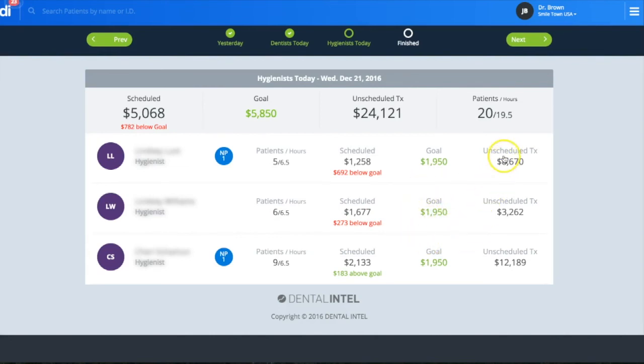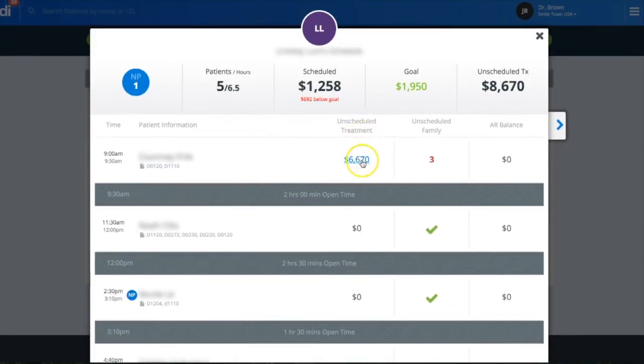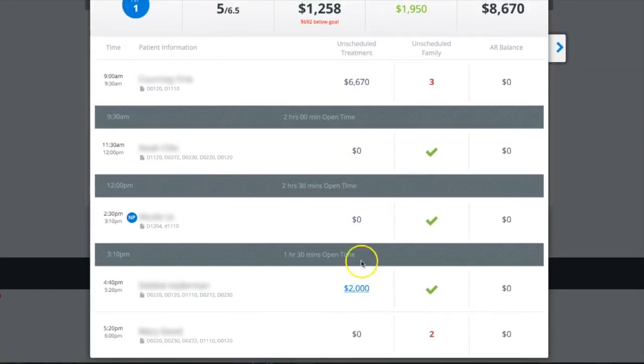One important thing to note is the unscheduled treatment that these hygienists are seeing in their patients. This hygienist has $12,000 worth of unscheduled treatment out of the 9 patients that are coming in. Same concept, click on the hygienist, and now we can see that hygienist's schedule. We can see their unscheduled treatment for the patients. Only 2 patients in here with unscheduled treatment. So let's take a look at it and talk together as a team about what we might be able to do.